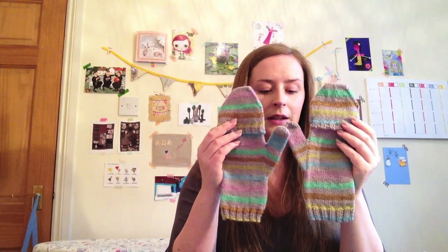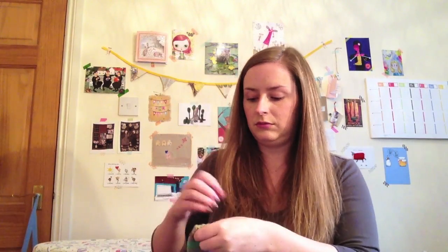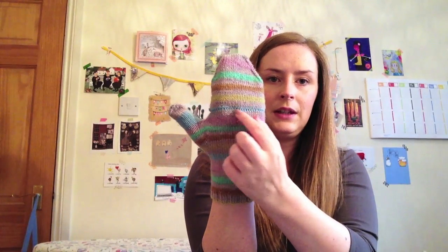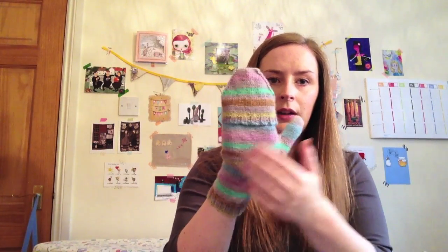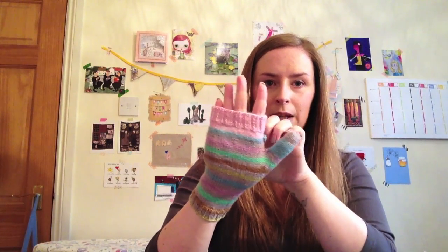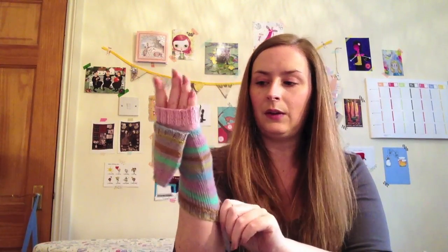So that's all my works in progress, and my finished objects are these mittens. These are the mittens that I made convertible, like that, by picking up the stitches along here and then knitting the flap after doing a little bit of a fingerless mitt type top. So I really like those.